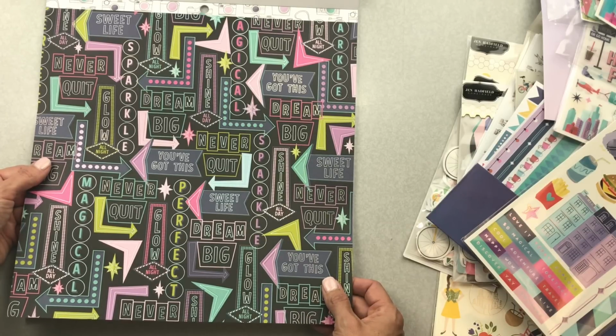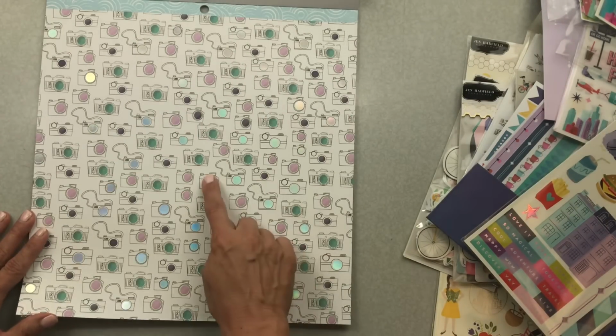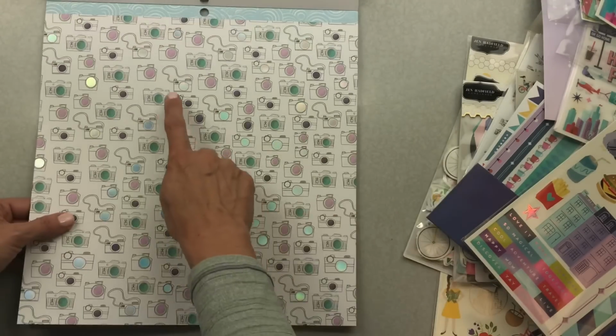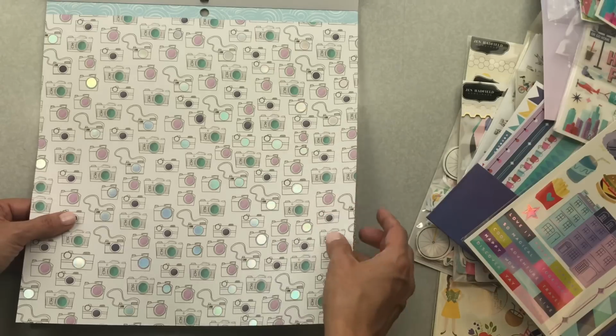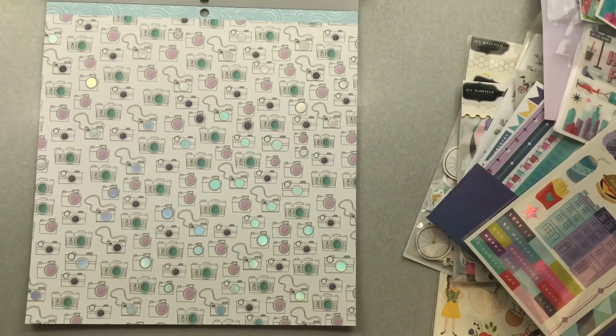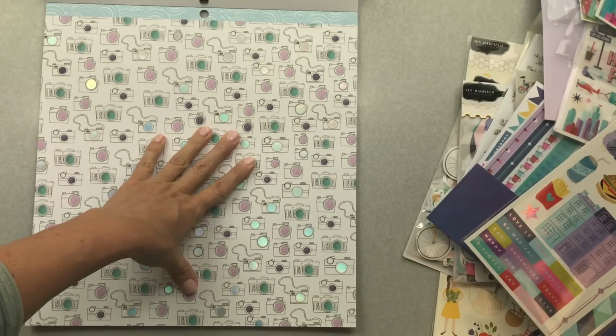Rocco, it's okay, buddy. My bulldog wants in. All right, so these cameras, a bunch of them have holographic polka dots, but then some just have the pink or the teal or whatever the colors. Give me one second. My dog's trying to get in and he's freaking out. Hold on. I'm coming. All right, this is what happens when you try to lock your dogs out. They make sure that they get right back in.